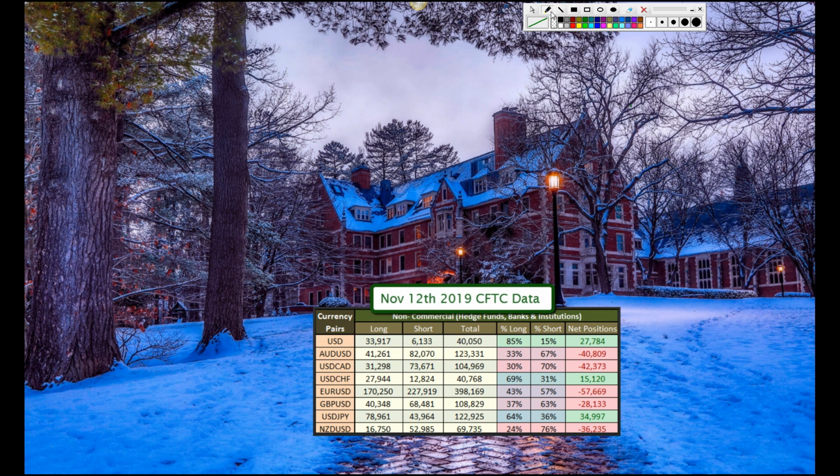All right. So again, that's your CFTC report for the data recorded November 12, 2019.